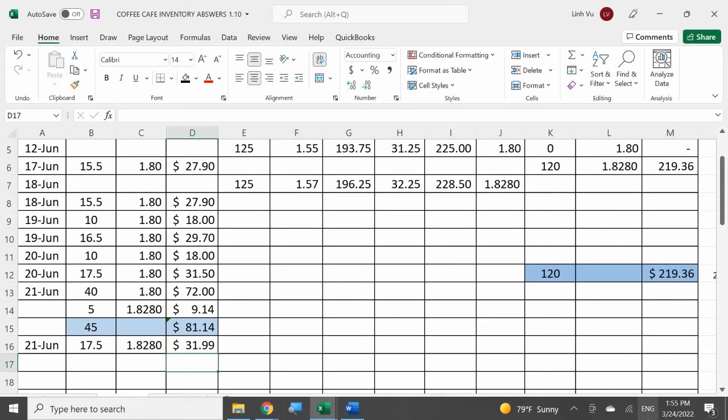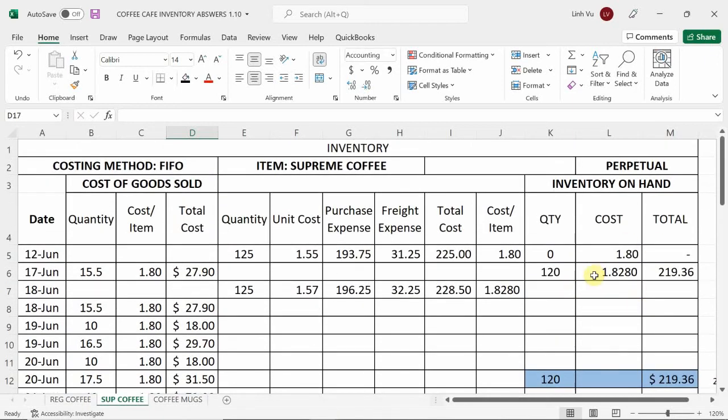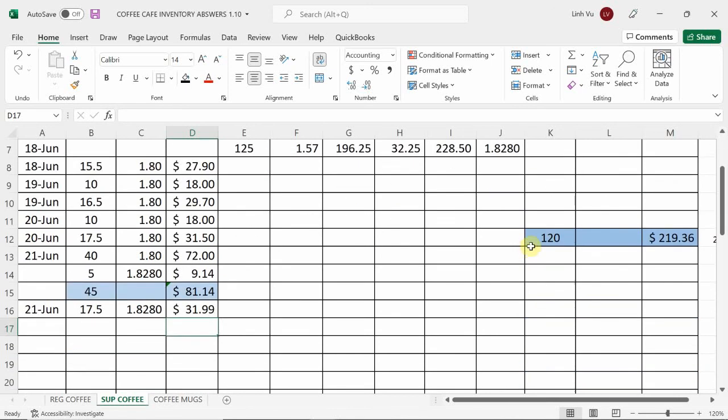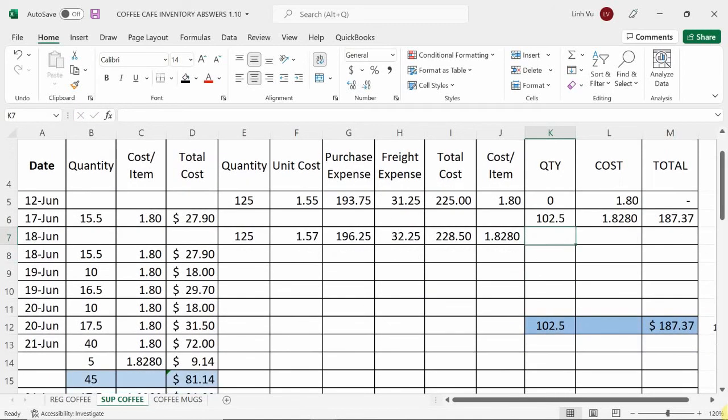In this case, we only have one batch of inventory left at 1.828. So that should have given us $31.99. Okay. And we used 17.5. So that means we should be left with, something with a 7. Okay. So 120 minus 17.5 is going to give you 187.37 left.